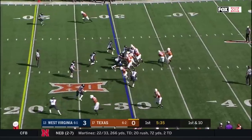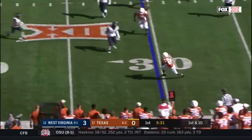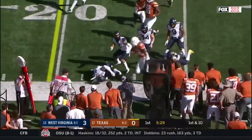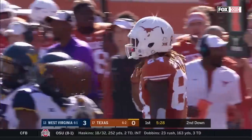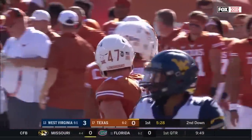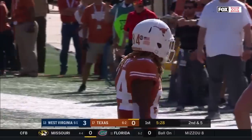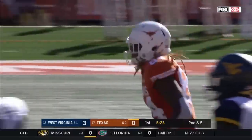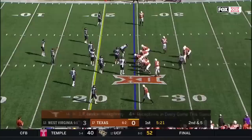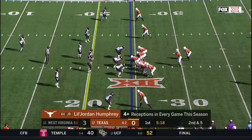First and 10 at the 30. Ellinger, sideline. Lil Jordan makes the first man miss. And Lil Jordan Humphrey with a nice game. Josh Norwood knocks him out of bounds. And that is a gain of 5. Good tempo here from Texas on this series. Second and 5.